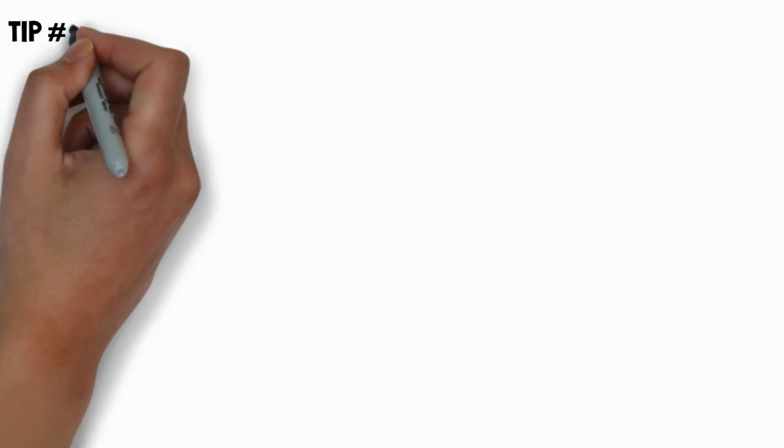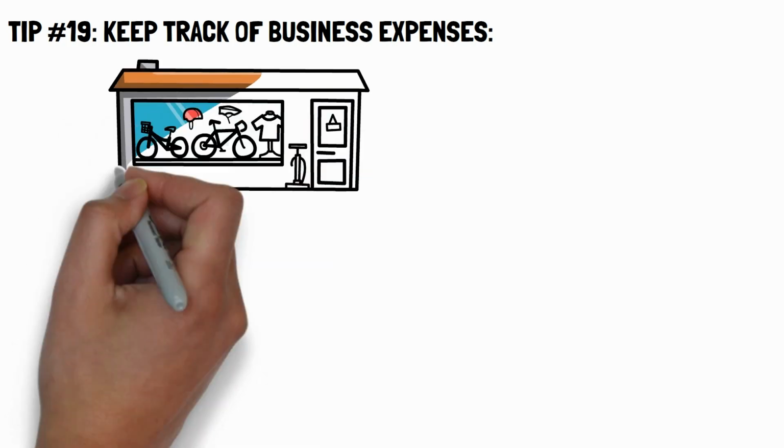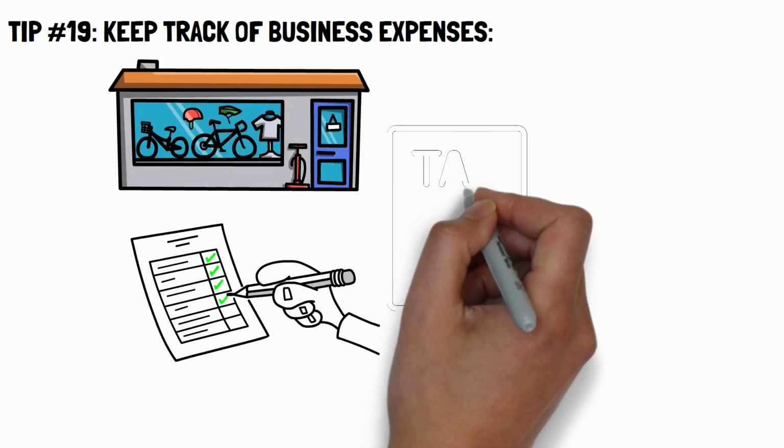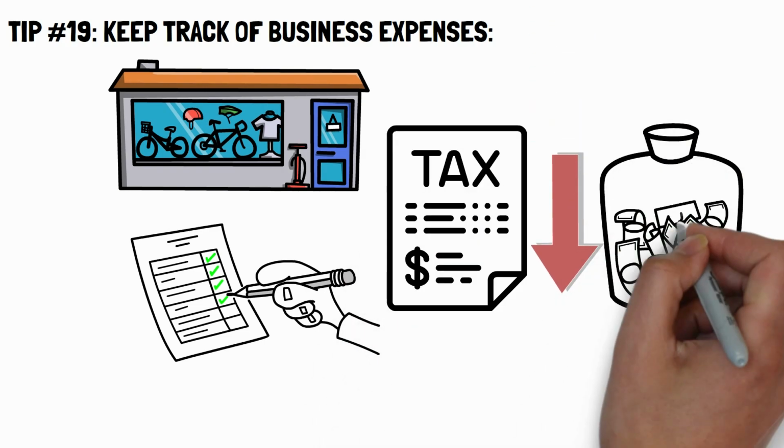Tip number 19. Keep track of business expenses. If you're self-employed or own a small business, make sure to keep track of your business expenses. These expenses can be deducted on your tax return, reducing your taxable income and saving you money on taxes.